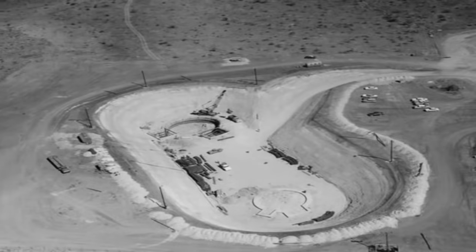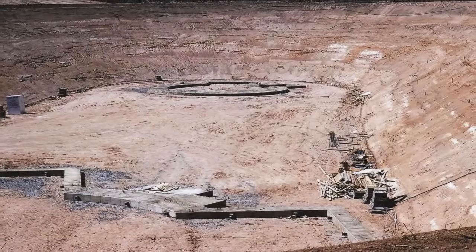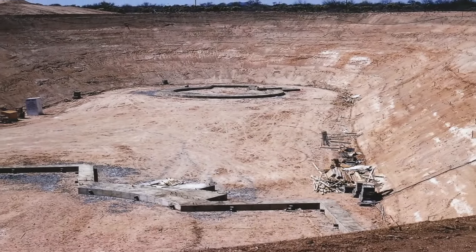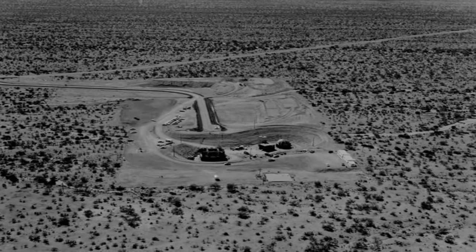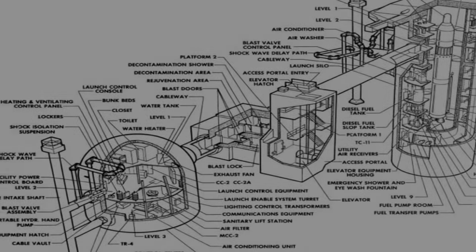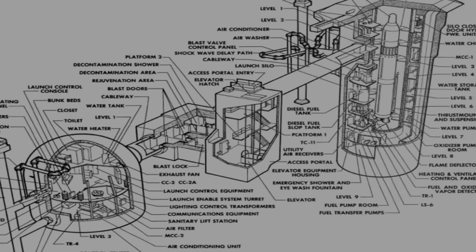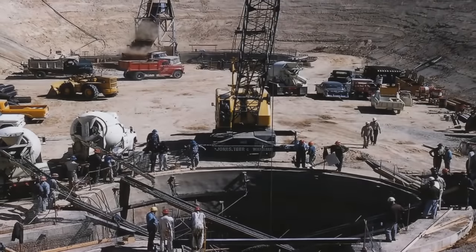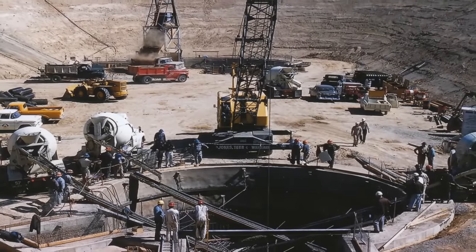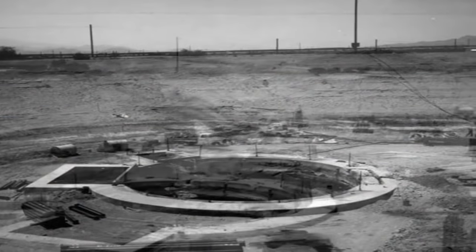Construction was begun by excavating about 3 acres of land. The excavations included digging a bathtub that was nearly 400 feet long, 200 feet wide, and 40 feet deep. This allowed for construction of the launch control center, blast lock, access panel, cableways, and missile silo. The launch control center and missile silo required more digging below that 40-foot mark.